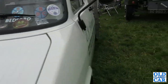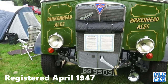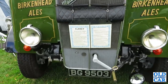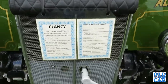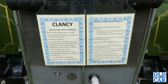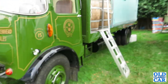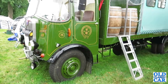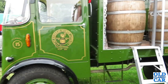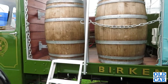Continuing our tour of the lorries, we have an AEC Matador. What does it say here? 1946. Delivery of the Birkenhead Brewery Company. Wonder if those are full.